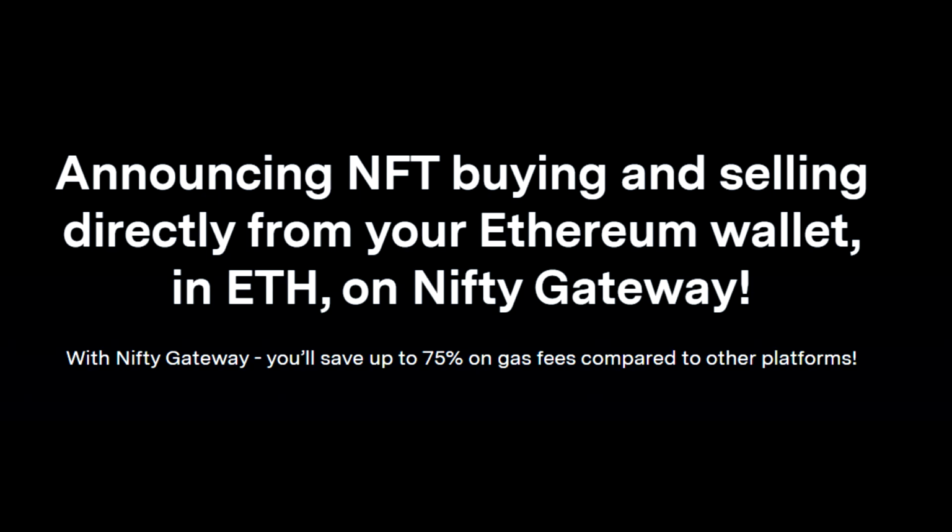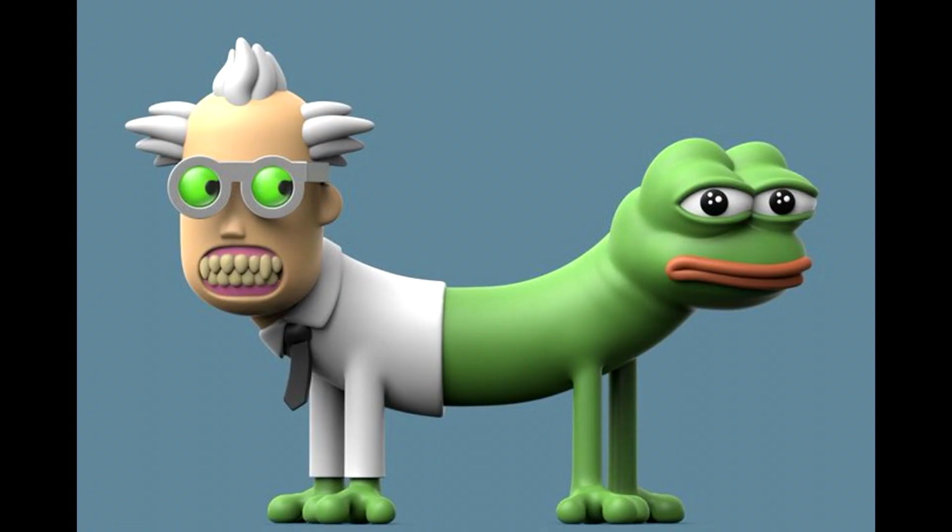Finally, announcing NFT buying and selling directly from your Ethereum wallet in ETH on Nifty Gateway, which I mentioned. So again, it's cool to see this. I'm gonna see how it plays out with the NFTs that are listed on OpenSea and then exclusive ones that are listed on Nifty. But I just like that they have the fiat on-ramp for people to use debit, credit. And I like where it's going.